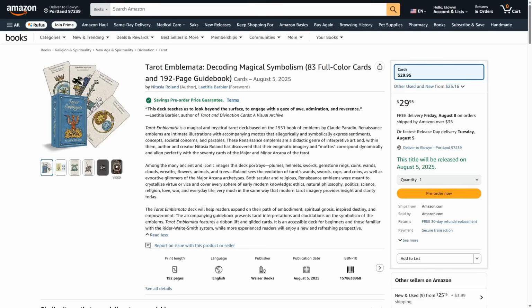Renaissance emblems are intimate illustrations with accompanying mottos that allegorically and symbolically express sentiments, concepts, societal concerns, and parables. These Renaissance emblems are a didactic genre of interpretive art, and within them, author and creator Nitasia Roland has discovered that their enigmatic imagery and mottos correspond dynamically and align perfectly with the 70 cards of the major and minor arcana. Now, of note, it says that there are 83 full color cards in this deck.